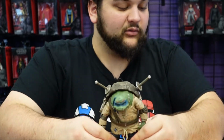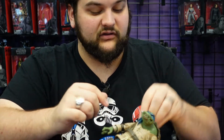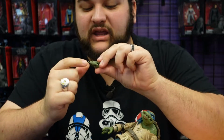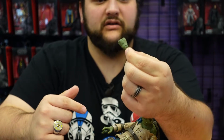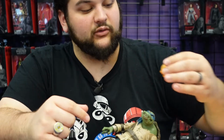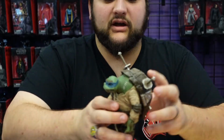Now, of course, he also comes with some cool swappable hands, so he can hold any number of these accessories. You've got some grasping hands. You've got some other gestures as well, like this pointing finger. And I like how he even has some little sewn-up features, kind of like the Frankenstein's monster figures. He's got some fists, another pointing gesture. He comes with these little flame effects that you can put on the ends of his swords, which are really cool. We'll showcase that.